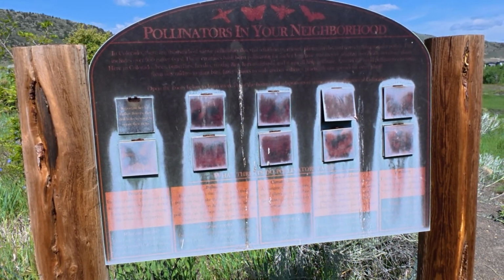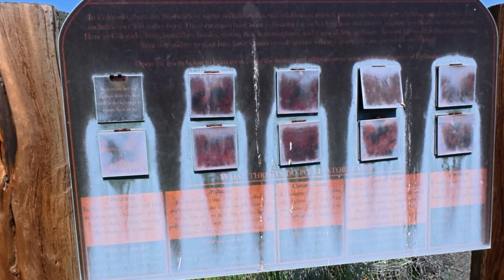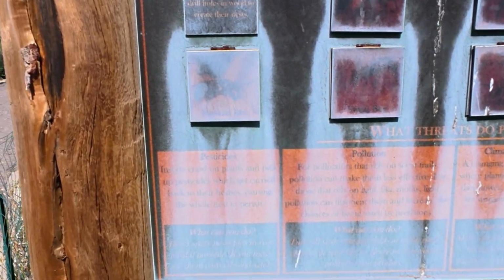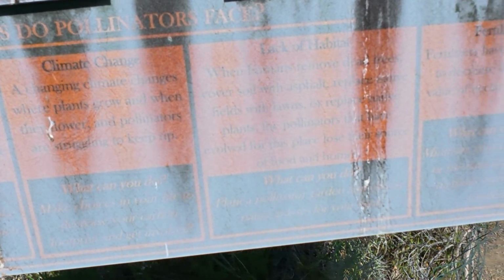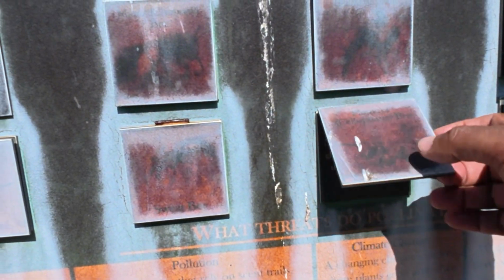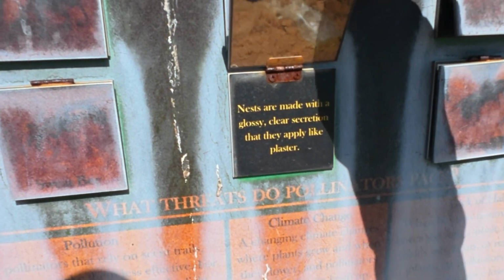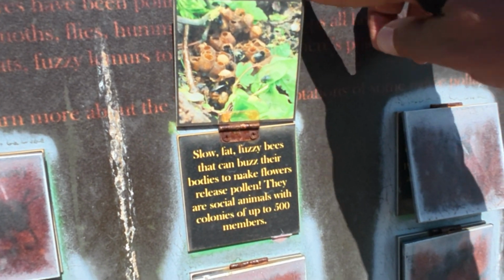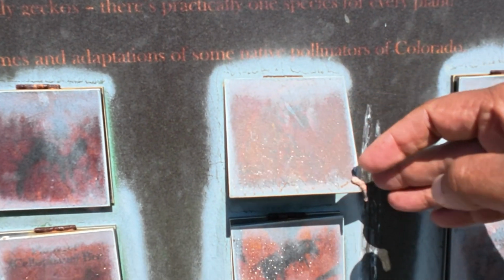The sign has seen better days, but there is some educational stuff here about pollution, pesticides, climate change, lack of habitat, and what's harming some of it. But let's see. At least the ones that are not on the surface are a little bit easier to see. That's the problem with having exhibits outdoors is, well, they do get a little faded from the sun.